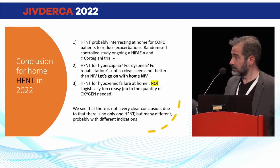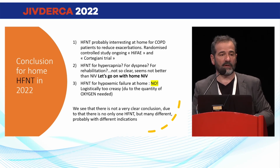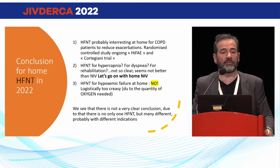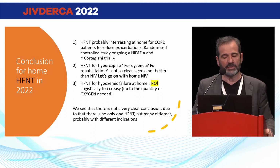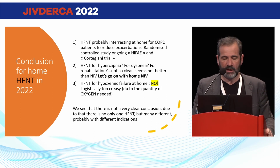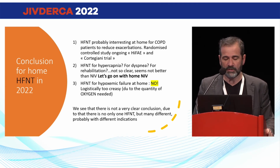And it's perfect. My conclusion is that high-flow nasal therapy is probably interesting at home for COPD patients to reduce exacerbations. And you have seen during this Congress that we have 2 randomized control studies that are going to start, and they are with middle flow. For hypercapnia, for dyspnea, for rehabilitation, for me, we should go on with NIV. There is no proof enough, and I don't believe it. And for hypoxemic patients with hypoxemic failure, I don't think so, because you need too much oxygen.